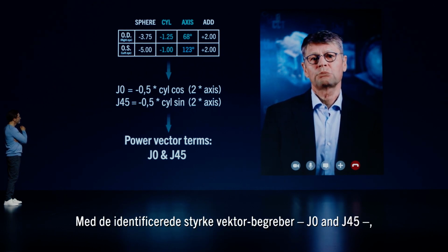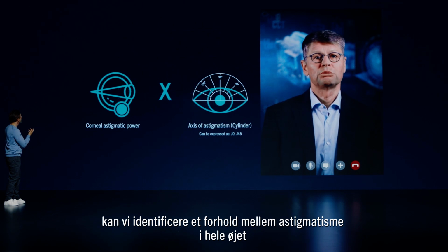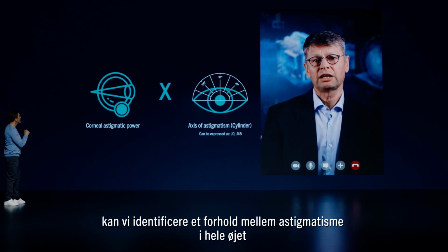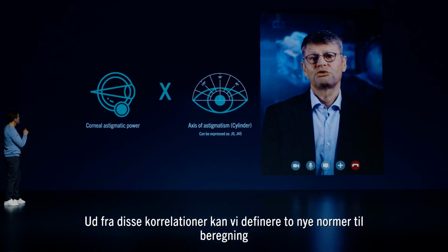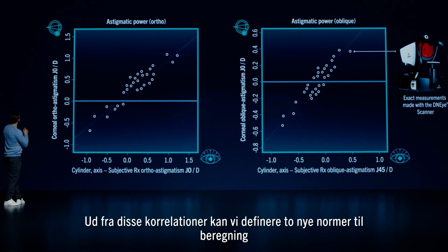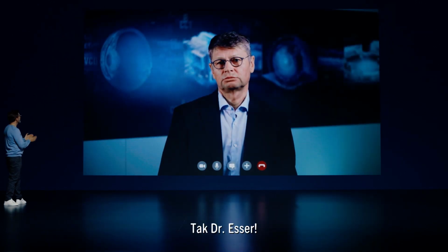With the identified power vector terms J0 and J45, we can identify a relationship between the astigmatism of the whole eye and the astigmatic power of the cornea. With these correlations, we can define two new norms for calculating the astigmatic power of the cornea when crafting lenses. Thank you, Dr. Esser.